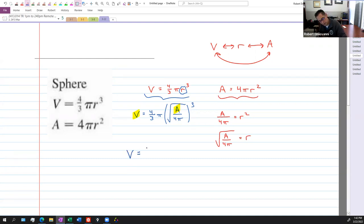Just follow along here. Instead of the square root of all this, I'm going to do it this way. I'm going to do A over 4 pi to the half. Isn't that what the square root really means? But then all of that is still cubed. And the reason I did that is because we now have something to a power to a power. And so you can multiply those two powers together and get 4/3 pi times A over 4 pi to the 3/2. Y'all still there?